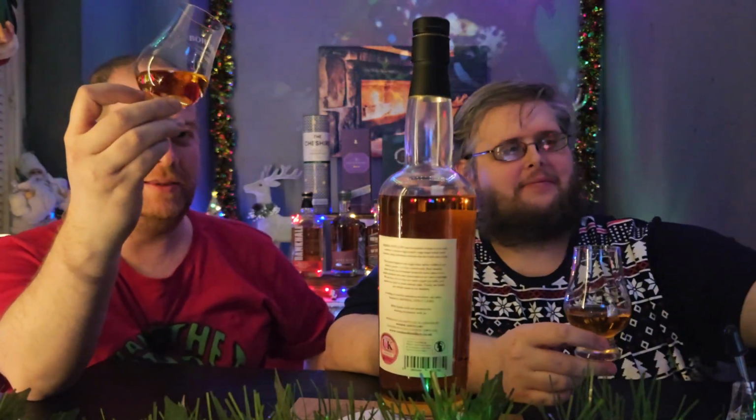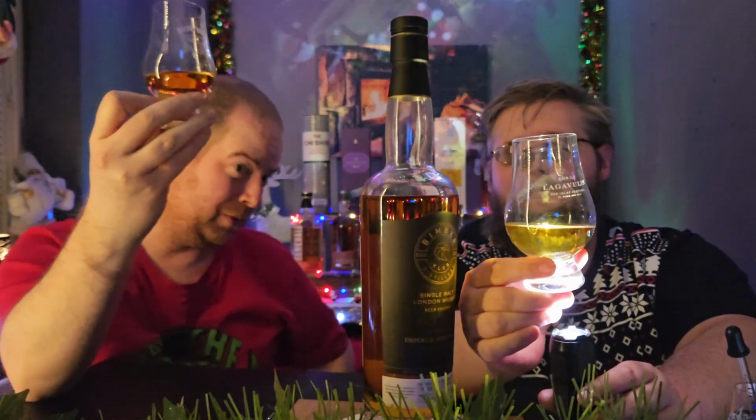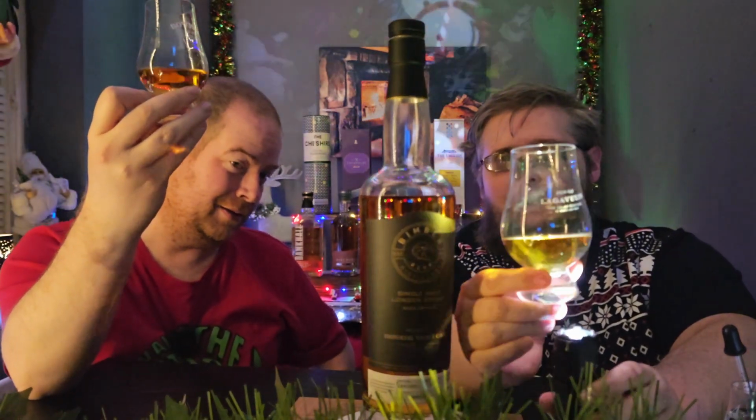I forgot that we've even skipped looking at the color of it at this stage. I was so interested in going for a whiff of it. Now it's non-chill filtered. I know that. They've said that. So I am expecting some particulate matter perhaps in there. It's a bit cloudy. Actually, it's quite clear, I would say.